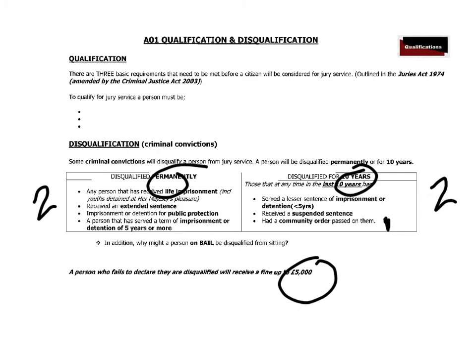But instead, you get your pamphlet, you get your summons, and you get the explanation saying you can't sit if you fall into these categories. So it's your job to tell us that you are disqualified, and if you don't do that, that's when you get the fine of up to £5,000. So you've got to make sure that you explain that to us.